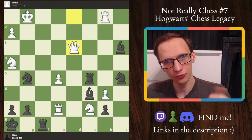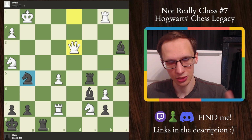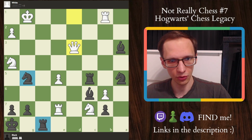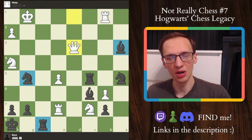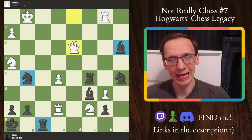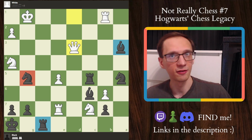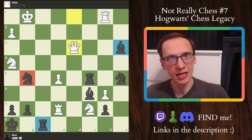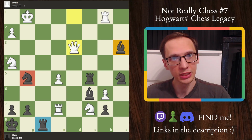So it's black to move, and before we proceed, I'd like to point out that this knight is obviously represented by Ron Weasley in the film. This rook is represented by Hermione Granger, and this bishop is represented by Harry Potter himself. And if you remember the scene from the film, you will of course realize that Ron, being the knight, will have to go in one way or another, because in the film, Ron sacrificed himself so that Harry, the bishop, in our position, could deliver mate.